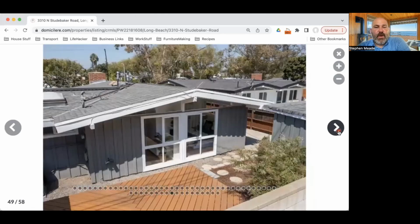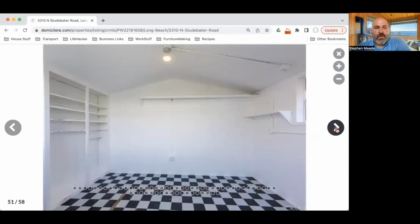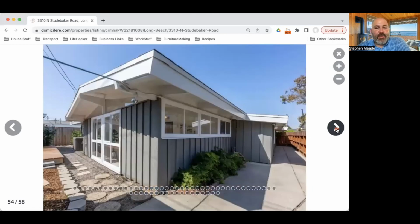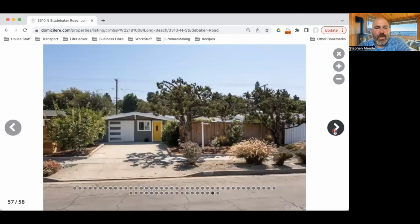Let me scroll through here. So this is this backyard deck space that's off these secondary bedrooms. And it's kind of a bit of a nice private space as well. So they've got a little shed back here too that they've built. That can be used as another fourth bedroom or kind of an office space. That deck's actually pretty good size. So you do have a secondary space back here that's pretty nice too. And this is what you see from the street. It's, again, dominated by this courtyard appearance.